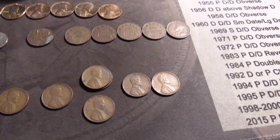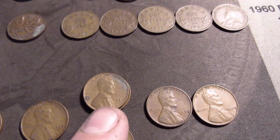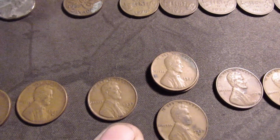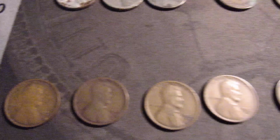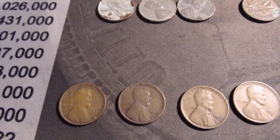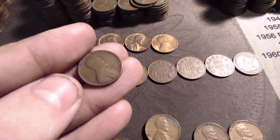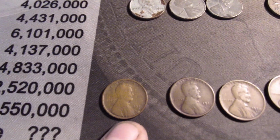And then for the older wheats, there was quite a few of them. There's a 39P, a 38P, 2 37Ps, and here's a 37D, a 36S, a 35D, a 1930D, 25S, I believe that is. I think it was. Let's see. Oh no, that's a 25D. Sorry about that. So that's a 25D, and then a 1911P.